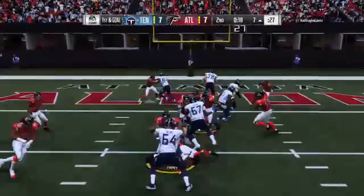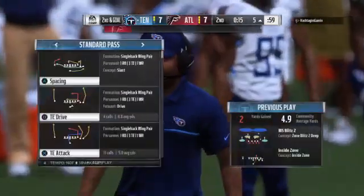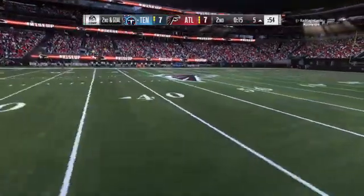They'll try and run for it with Henry. Give him 2 yards on that one. Second and goal now. The Titans going to use the first of their timeouts, as it'll come with 15 seconds to play in the first half.